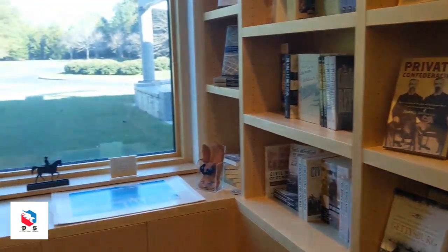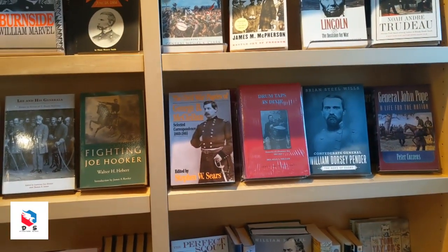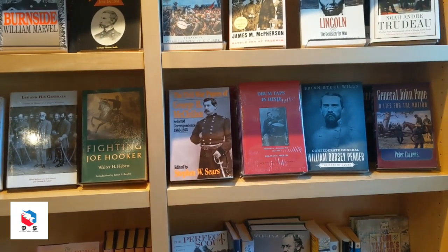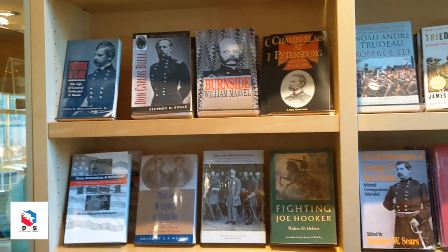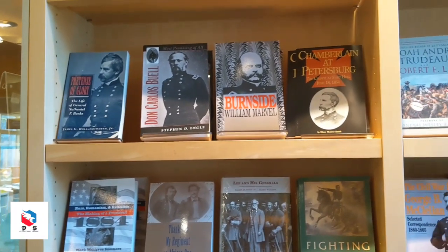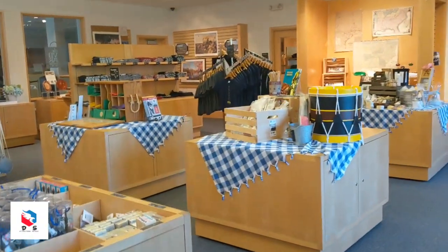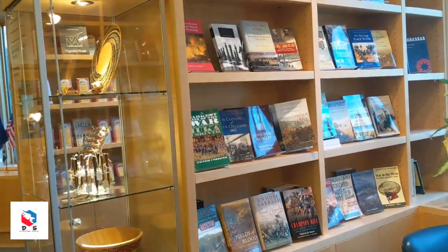Basically any type of books that you would find. Good book on George B. McClellan, the man who ran against Robert E. Lee. Ambrose Burnside, of course, if you know the Battle of Antietam, you knew about Burnside's bridge. Chamberlain at Petersburg. Of course, we know Chamberlain from the charge of Little Round Top.